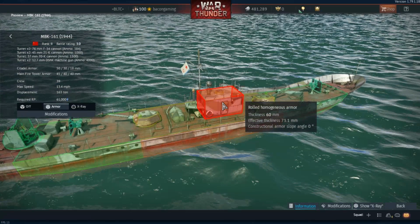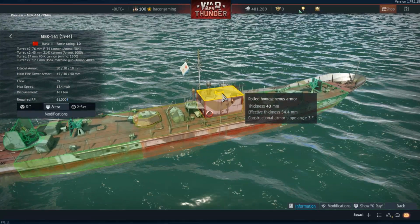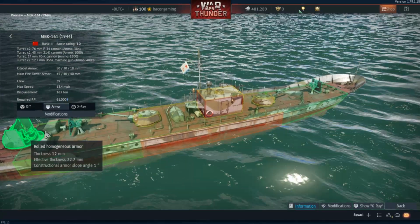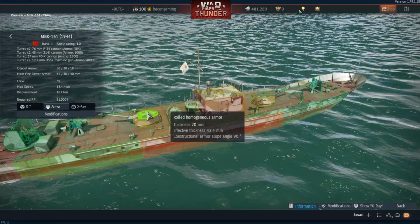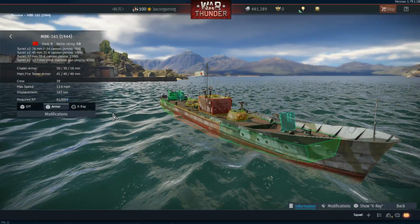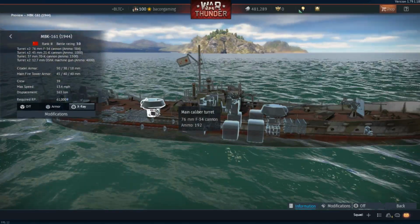Now, you do also have the rod homogeneous 60mm on the bridge section, 40 on top, and of course the various turrets are 10mm, 12mm, and then the T-34 turret is 45mm with 20mm on top. So very well armoured vessel in general, I'd say. Quite good.